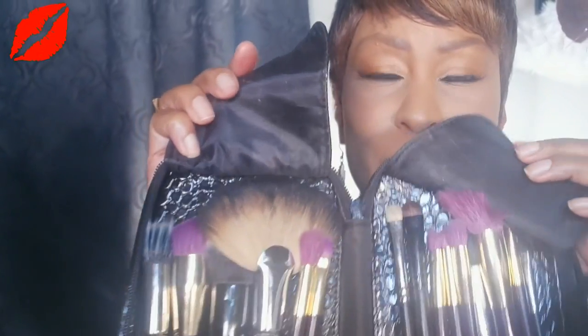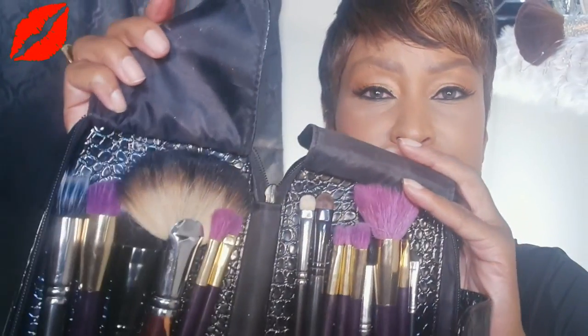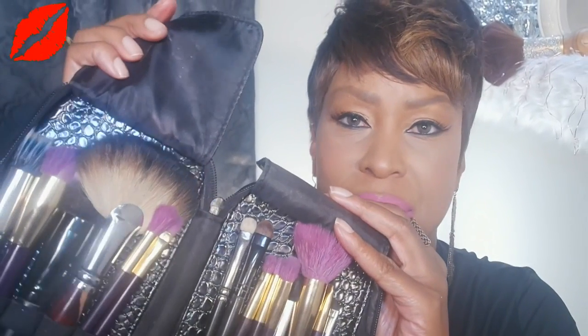And let's take a brief pause for the brush case. This is my brush case. But here are some key brushes. A lot of those are the Sonia Kashuk back from her anniversary set. They have worn so well. I'm very satisfied with that particular set. If her other brushes wear like that, I would definitely purchase them again. But those are mixed in with some of my higher end brushes.